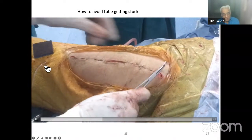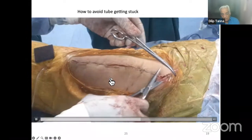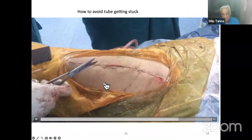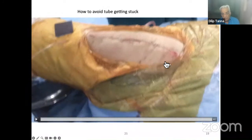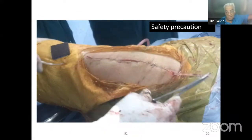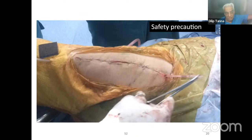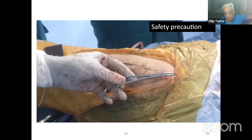Scissors. Somebody close the drainage tube and close the wound now. Now you know the tube is not stuck. If this is the one, you have to see it regularly, keep the tube out, and see that it is sliding. Now you cut off the end.